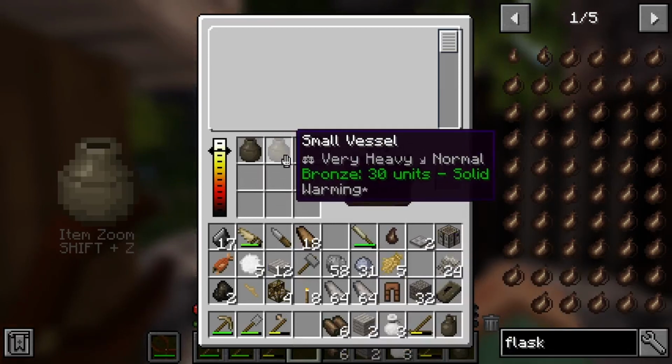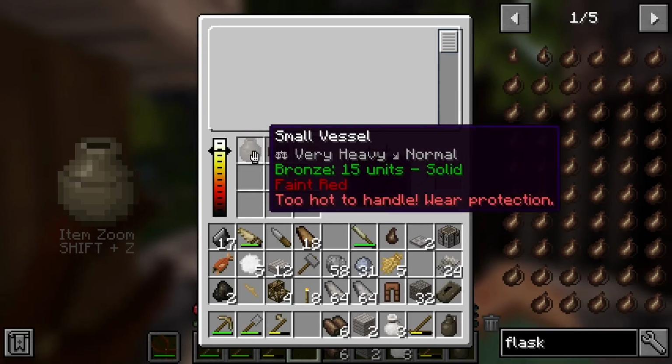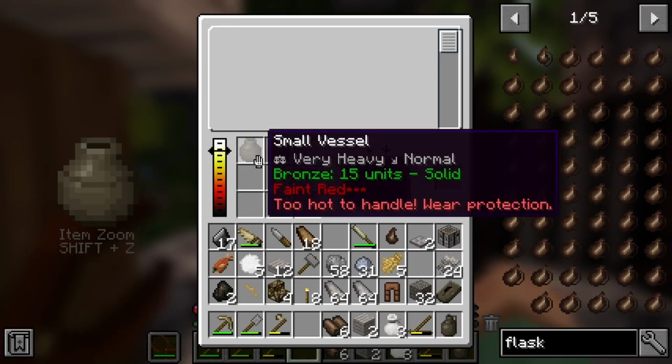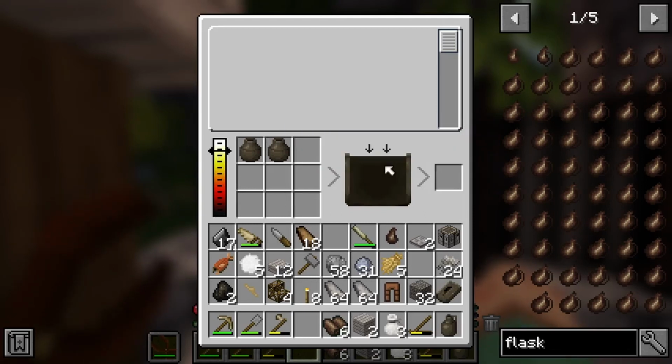Alright, so we have our 2 vessels. Okay, it says it's warming, very hot. Right now we have 15 and 30 units of solid. Once it melts and becomes a liquid, it'll drain over into this pot that will hold that bronze and free up our vessels for other uses.